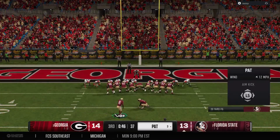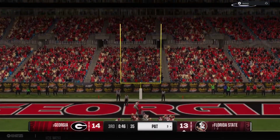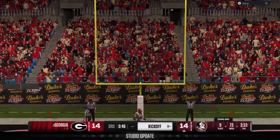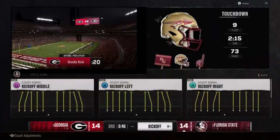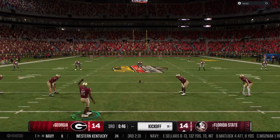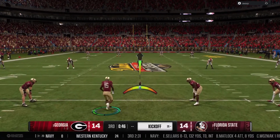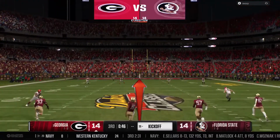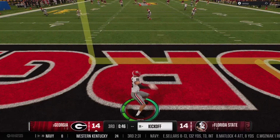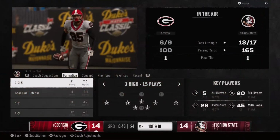And they get set now to try the PAT. He knocks through the PAT and ties the score here in the 3rd period. Now the kickoff team is out on the field. And the returner decides to signal fair catch.